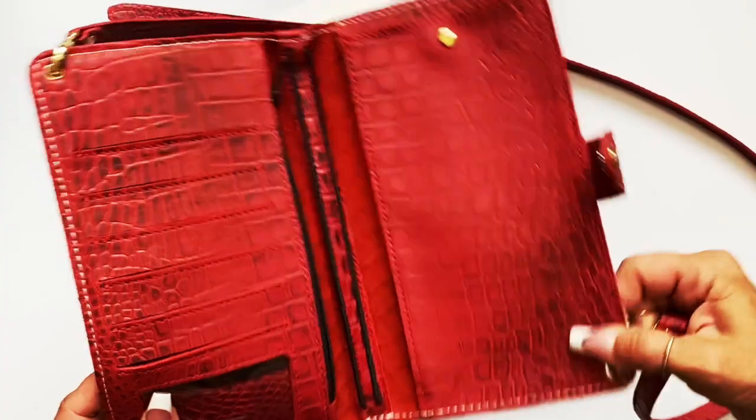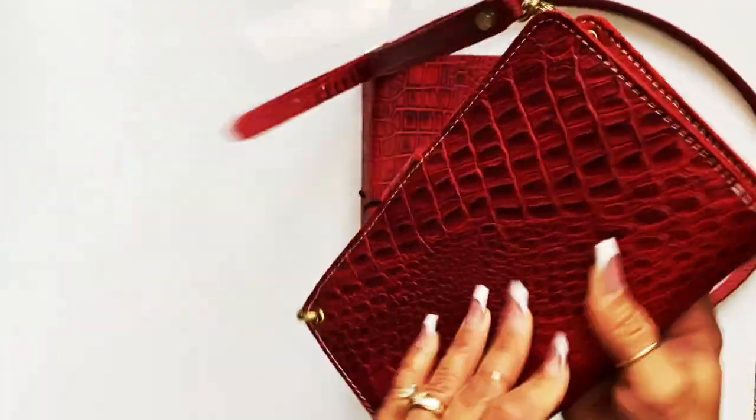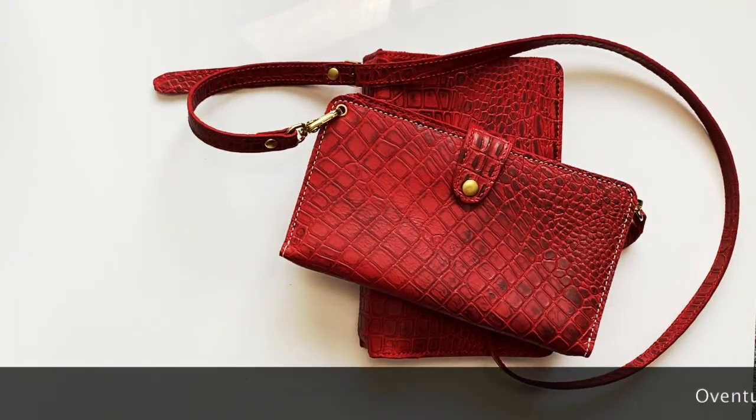Adjustable and optional crossbody carry. So you can take that off or on. And it is awesome.